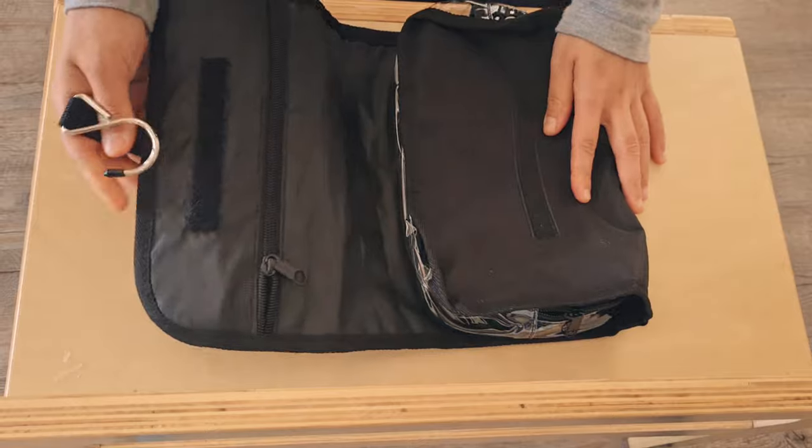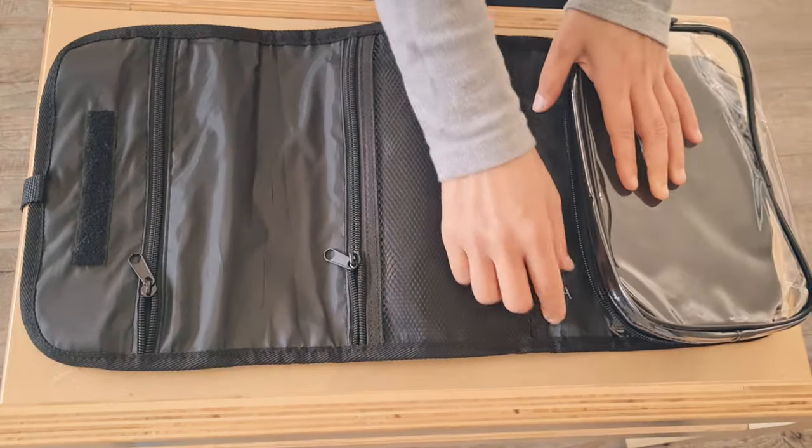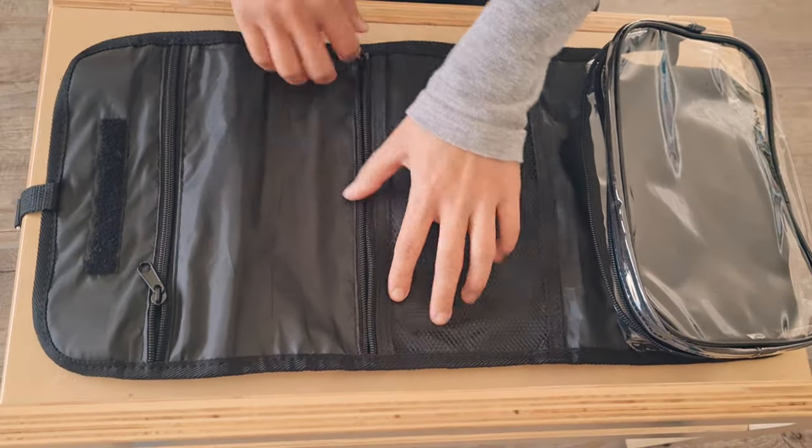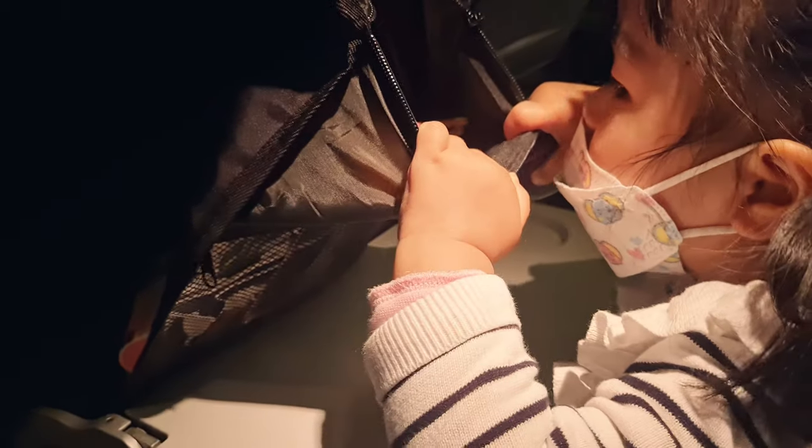Now let's start packing the busy bag. So this is a hanging travel toiletry bag that is foldable and has multiple pockets, so you can keep all the activities and loose parts neatly stacked and retrieve them easily on the go. It has a hook so you can actually hook it on the back of the seat on the plane, and this allows your child to see all of the activities at a glance and access independently.